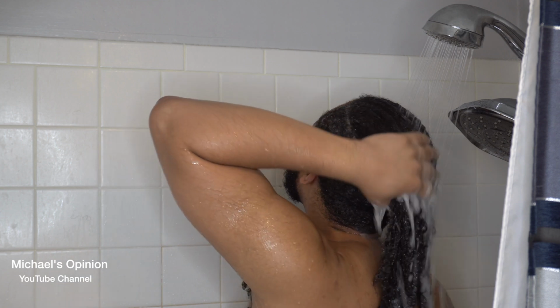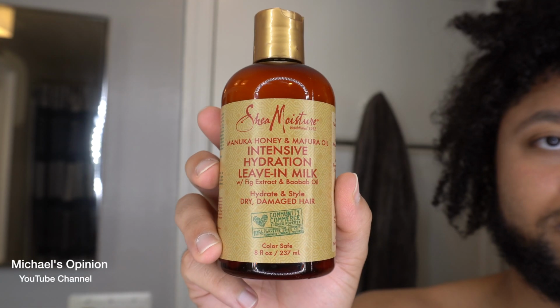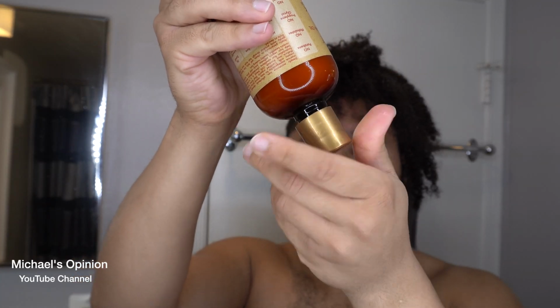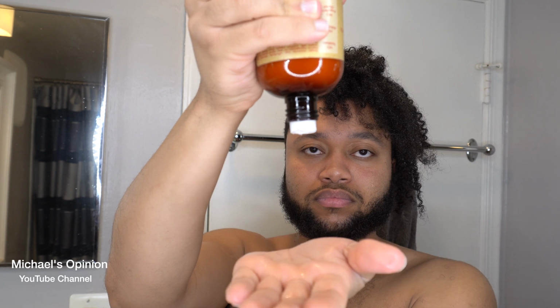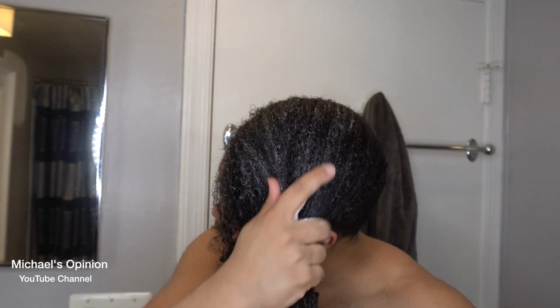Rinsing out that conditioner. And just to give a little look at my curl pattern. Next, we're gonna go in with the leave-in hair milk. This hair milk is so thick, so just take that cap off, and you have to literally squeeze the bottle to get it out, and it doesn't even come out like it's in a solid form. Which is, I mean, it's cool, but of course it smells awesome. The whole line smells really, really good.